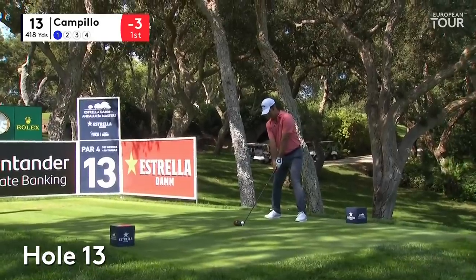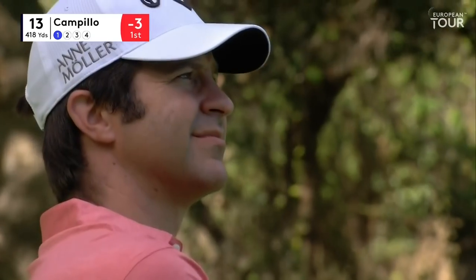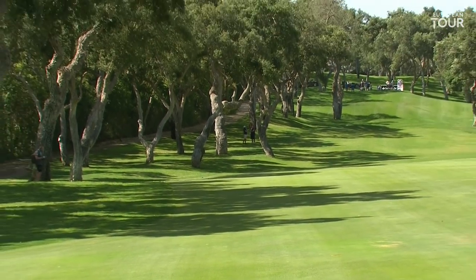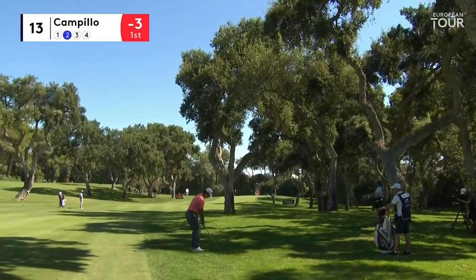Campillo at the 13th, playing with Højgaard and Lee Westwood. Interesting hole, this 13th. There's no bunkers on this hole, but you've really got to shape it. In fact, all the way around, Mark, if you're not on your game, this course, of all the courses in Europe, will find you. Just pushed it off the tee. Sitting down a little bit more in the second cut, so this is difficult.